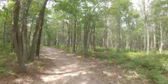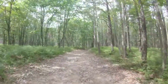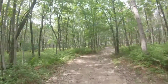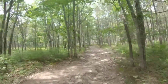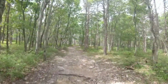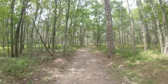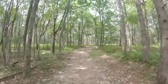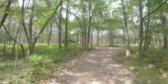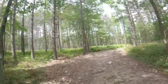To limit the size of the ATVs and side-by-sides that are allowed on these trails, they do have gates set up at 58 inches, and they are scattered throughout the park. A lot of these gates, however, are very oddly positioned by trees and angled ever so slightly, making them very difficult to navigate, especially with longer and larger side-by-sides.